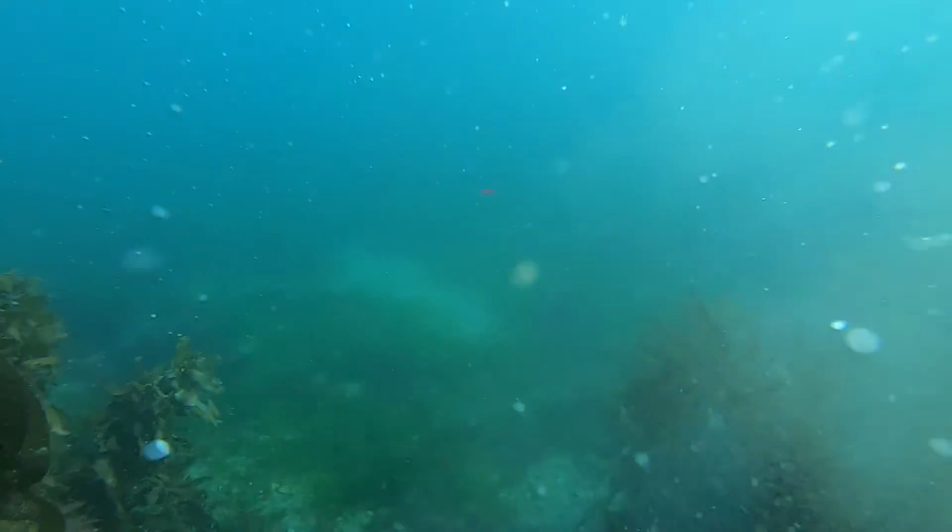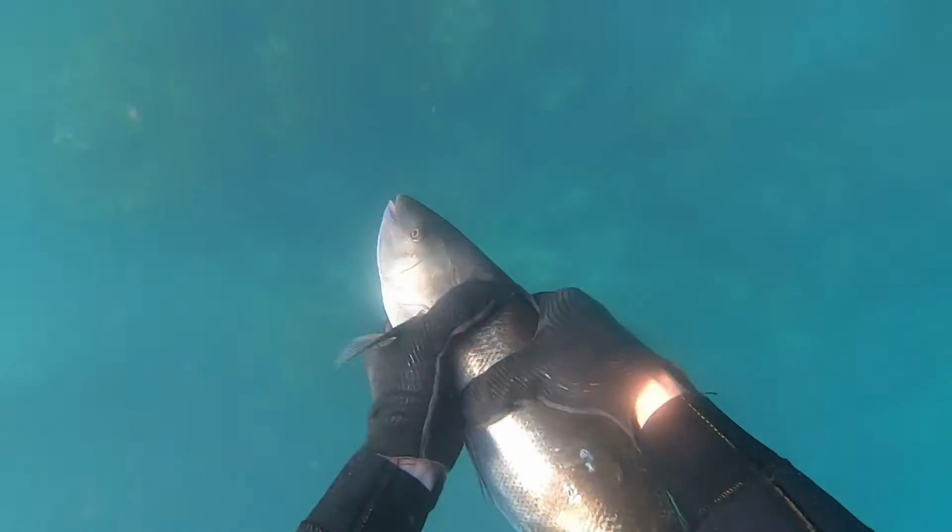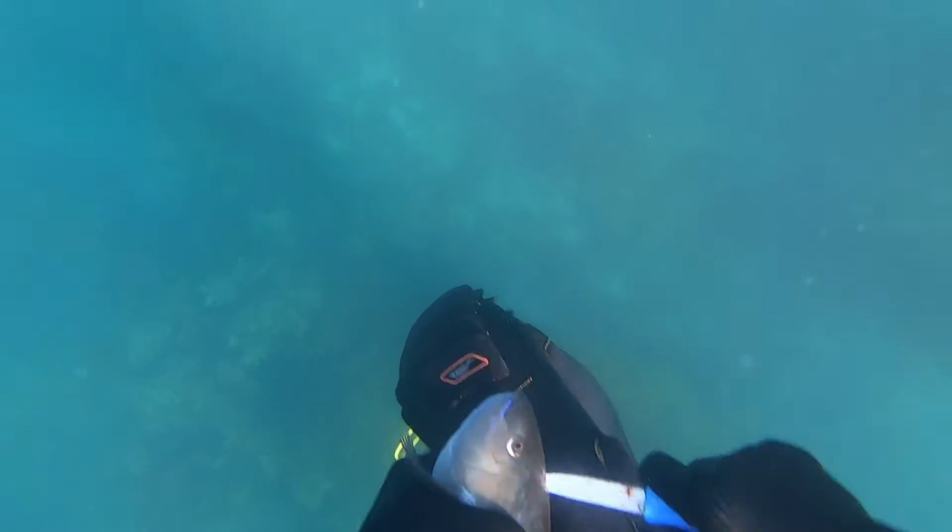Obviously it's easier for the fish to rip out, so you've got to get right on top of it straight away and secure that fish without it ripping off. Pretty successful on this one, and I was stoked with that because that was a beautiful sized butterfish.